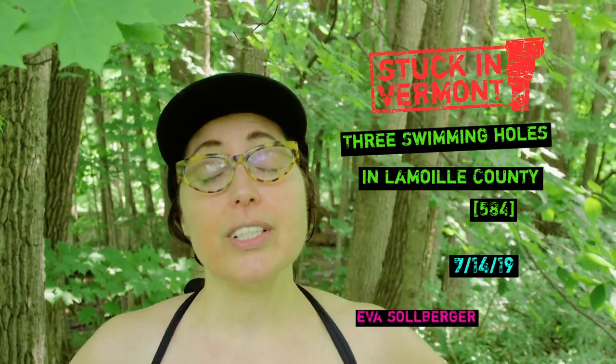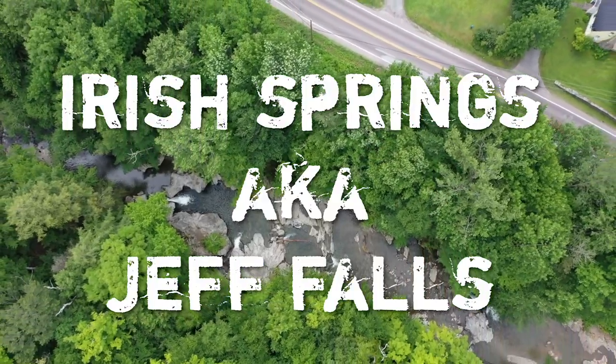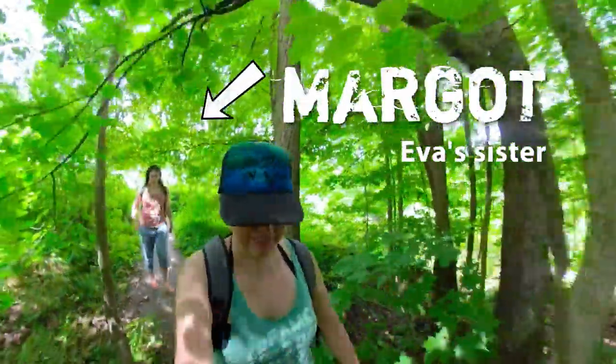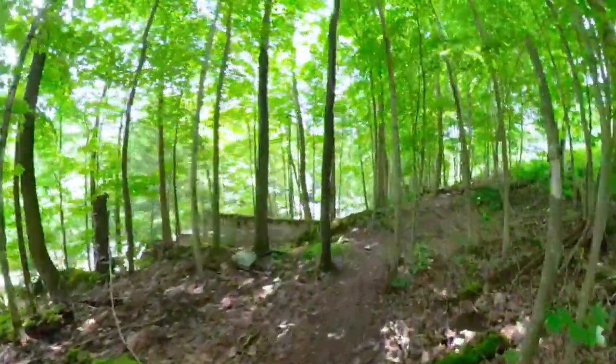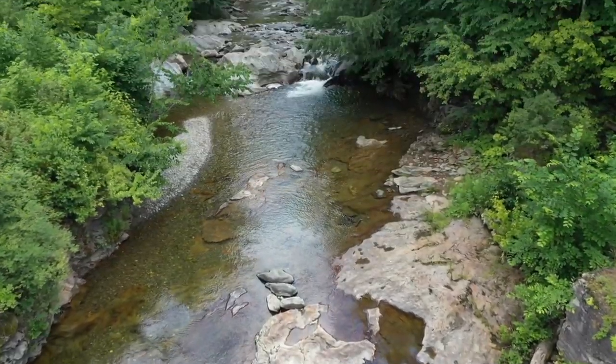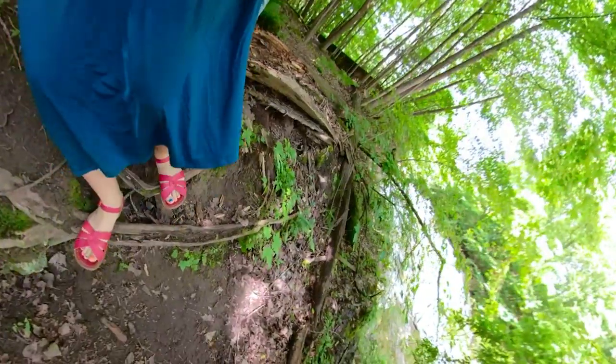My name's Ava Solberger. Today we are in Jeffersonville at Irish Springs, also known as Jeff Falls. Part of the fun of going to swimming holes is you have to walk on these wooded paths to get to them. Here in Vermont, we keep cool in the summers by visiting the many beloved swimming holes across our state. And today we're going to visit 3 in Lamoille County. Join us on this swimming hole adventure.